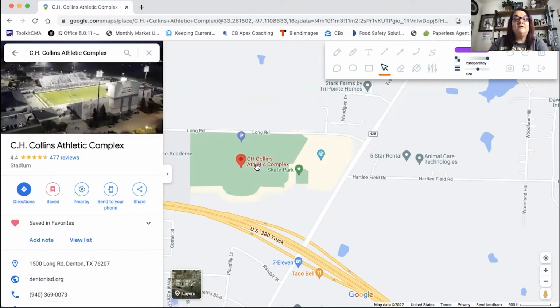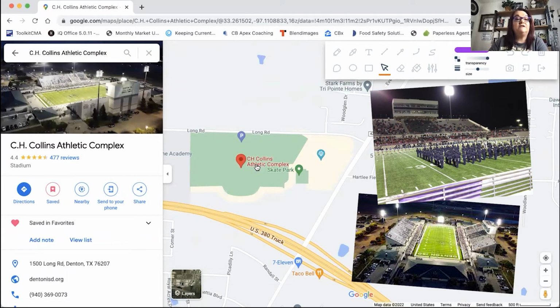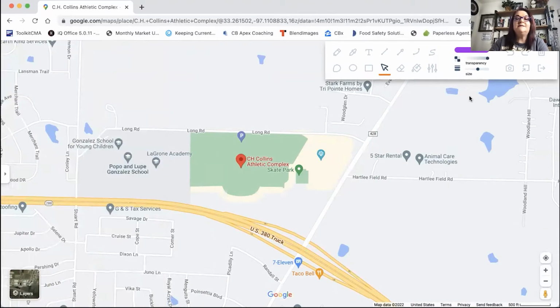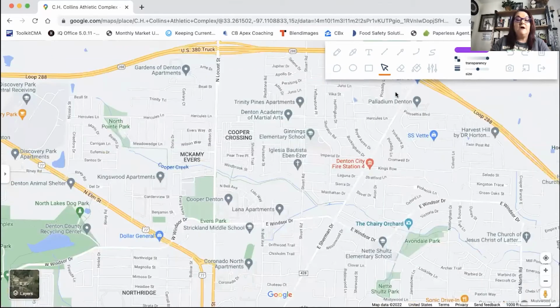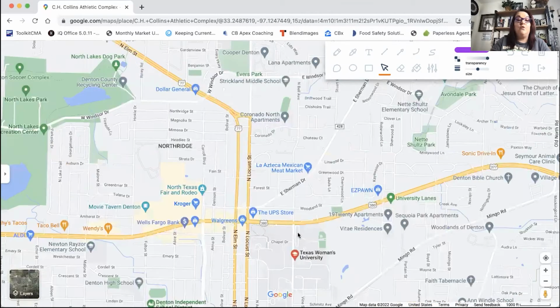The auditorium or the athletic center is right there next to it, and that was built a few years back. That's where all of Denton comes to play football. There are 2 high schools in Denton, and they both go there to play football games on Friday nights. Okay. What else? Let's go to the square.